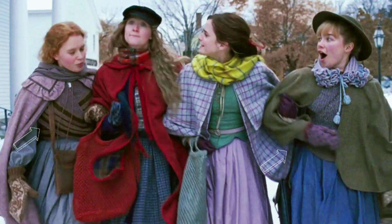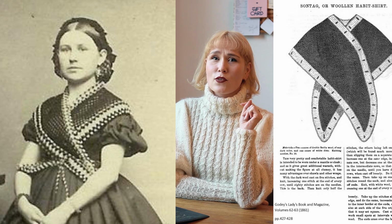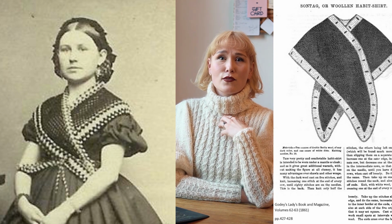First, let's look into the habits. So both Beth and Amy wear habits or these wraps. As I mentioned in the Outlander section, these became popular in the 1860s, and that's when Little Women is set. They were super popular in North America in the 1860s during the Civil War. So wholly, fully, super appropriate, very accurate.